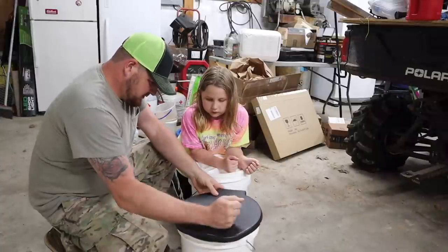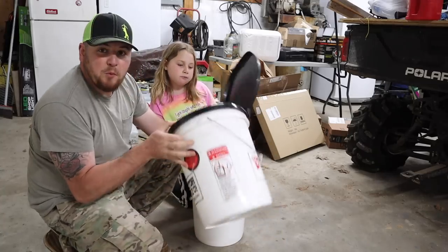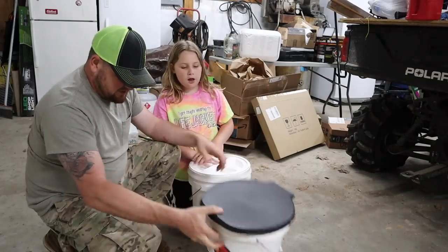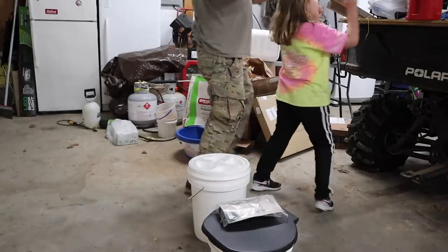Should just fit. There you go. Snapped on. Hey, that's awesome. That's a portable toilet. Put those liners in there and do your business. And there you go. Will you hand me that bag? Here, hold on. It might be a little heavy.